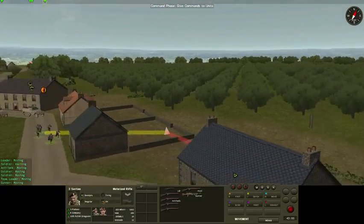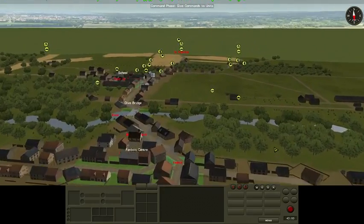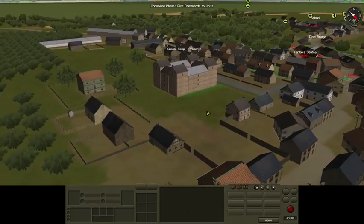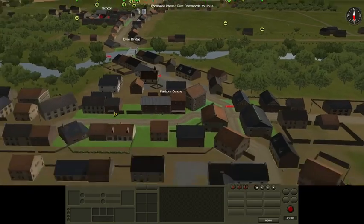I might yank another scout off this guy soon and just send him running down this road, and where he dies is where the Germans are. This is a nice little ambush alley. If we could take out that infantry gun, though, we could try pushing up around this side and sneaking around taking Frambois.